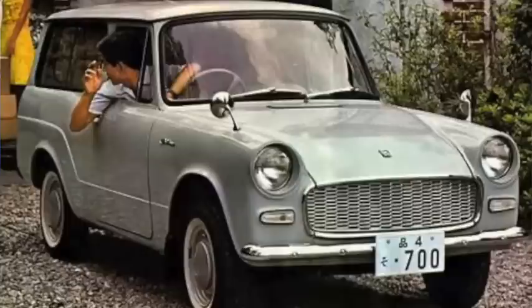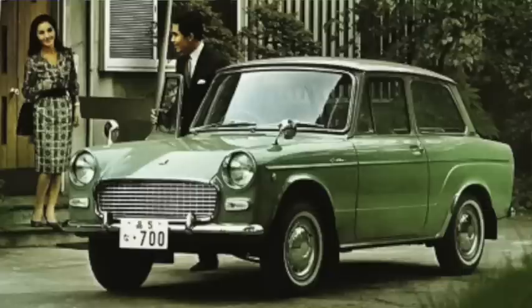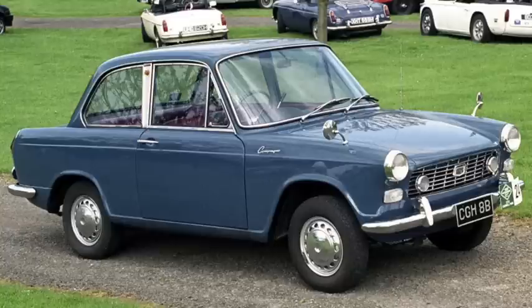Toyota's Publica cost 390,000 yen, or about $2,700, in 1961. Just over 43,000 were sold the first year. It was 139 inches long on an 84-inch wheelbase, weighing 1,300 pounds, and used an 800cc horizontally opposed twin with 32 horsepower. The Daihatsu Compagno was 149 inches long on an 87-inch wheelbase and just over 1,600 pounds.